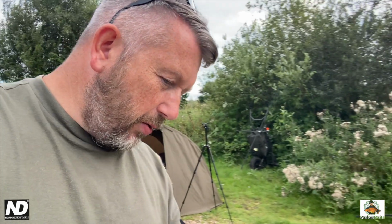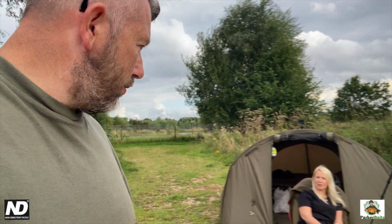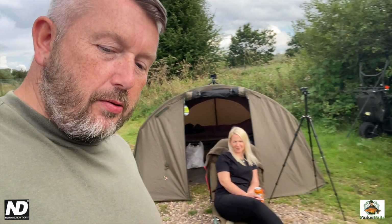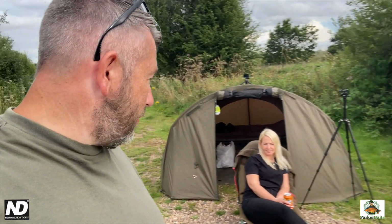Okay, so this little rod pod set up here. That's what the rods go on. £125. Jag pod, 125 quid. Were they? Yeah, not far off. A little bit less probably. How much were they? Little bit less probably. It doesn't matter how much they were, because you won't be happy with it. What about these alarms? Delkim alarms.